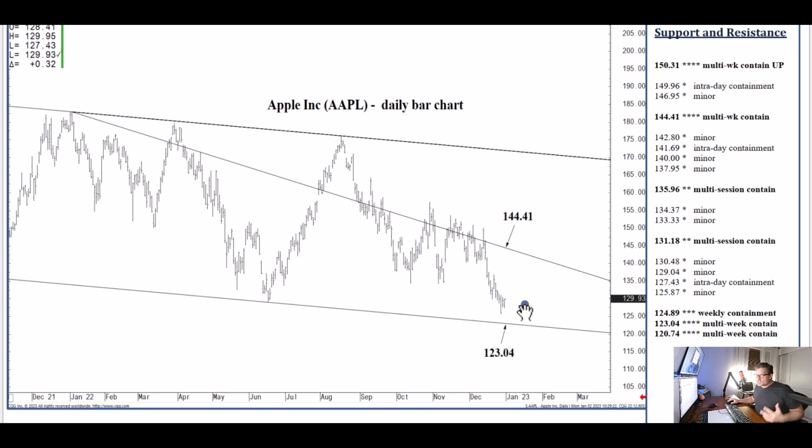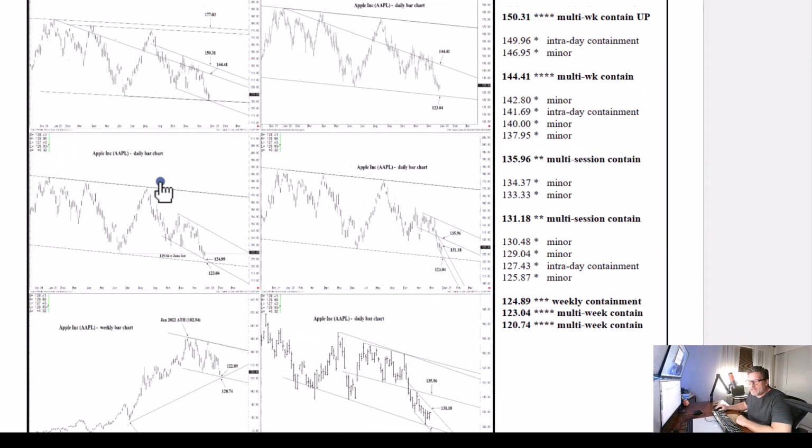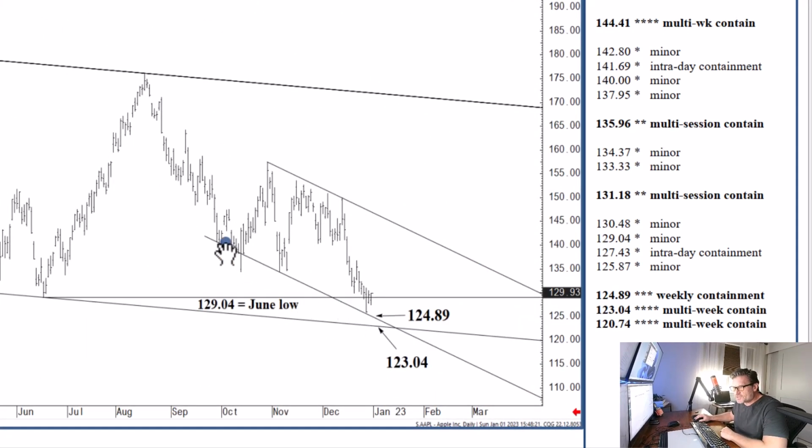Now, whether you're still expecting 123.04 or not is open to debate, because we did actually come very close last week to testing this midterm channel bottom that is at 124.89. So I'm going to call this a test. We can quite easily fall back into it, and I'll show that in a moment.